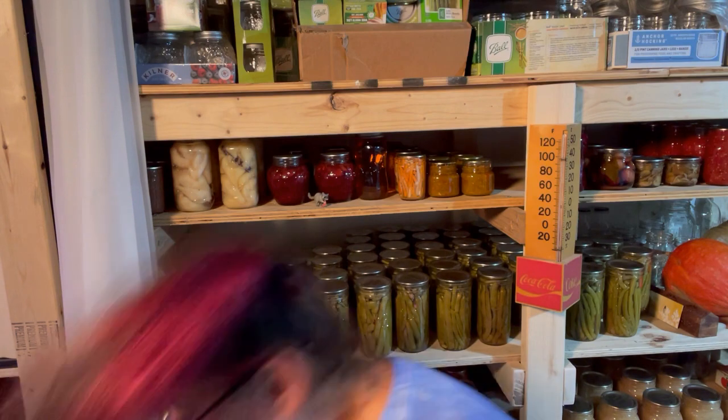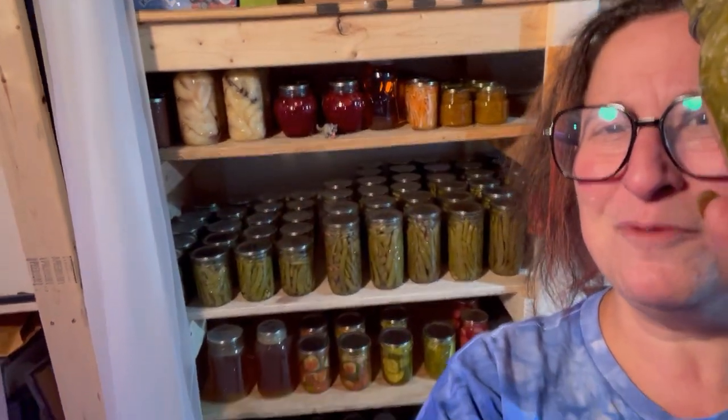The other big exception that we had this year was salsa verde. I have a remarkable amount of salsa verde down there. We had a remarkable amount of tomatillos in the garden this year. So we had what I had planted, and then we had the volunteers, and they were delicious. So I've got something like 30 odd jars of roasted tomatillo salsa.